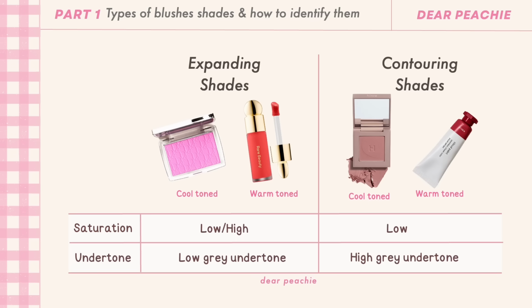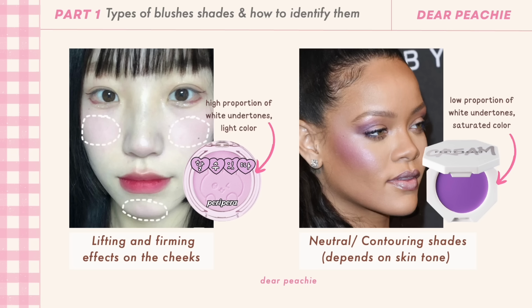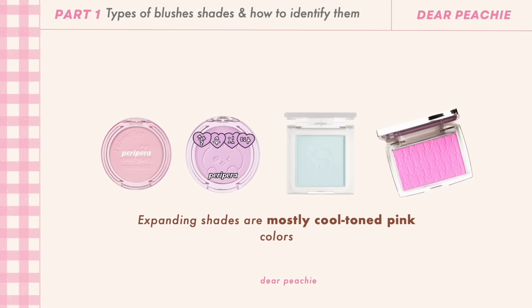Hence, the key factor is the saturation and undertones of the blush, rather than its temperature. Blushers in expanding shades such as purple or blue have been quite popular recently on social media platforms like Douyin. These shades are known for their lifting and firming effects on the cheeks. You may notice that they often have a high proportion of white undertones, which gives them a very light color. You may also notice that expanding shades are mostly cool-toned pink colors, and warm-toned expanding shades are rare to find.